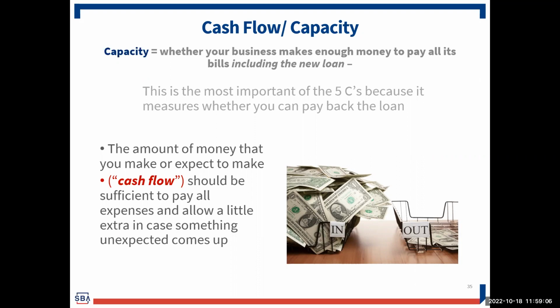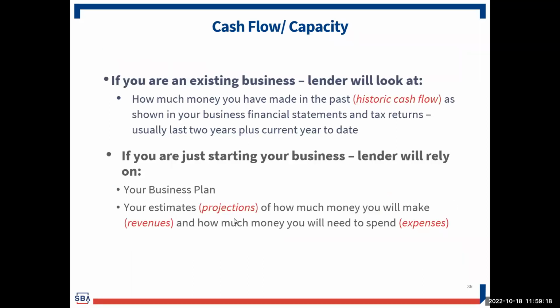So the amount of money that you make or expect to make, which is your cash flow, should be sufficient to pay all expenses and allow that little extra in case something unexpected comes up. If you are an existing business, the lender will look at how much money you made in the past, which is considered historical cash flow, as shown in your business financial statements and tax returns, usually the last 2 years plus current year to date.